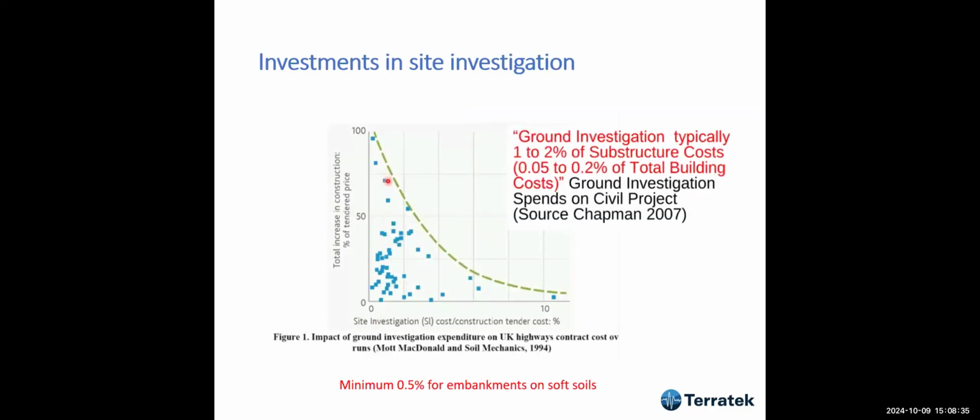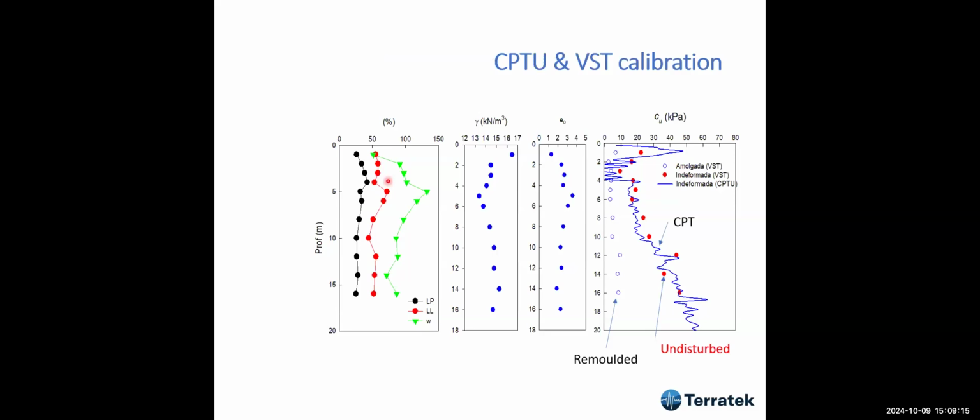Finally, about the site investigation, what should be the amount of investment in site investigation? This, of course, depends on the risk. And I have done some work on this. In tunnels, for instance, where the risk is very high, we always adopt something between 2% and 3% of the total project cost. While in embankments on soft soils, if we invest something like 0.5% of the total cost, this, in most cases, is more than enough.